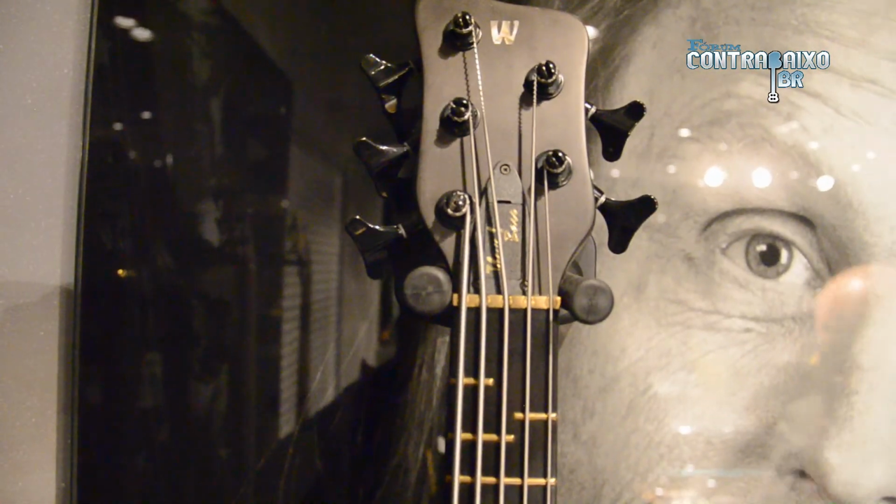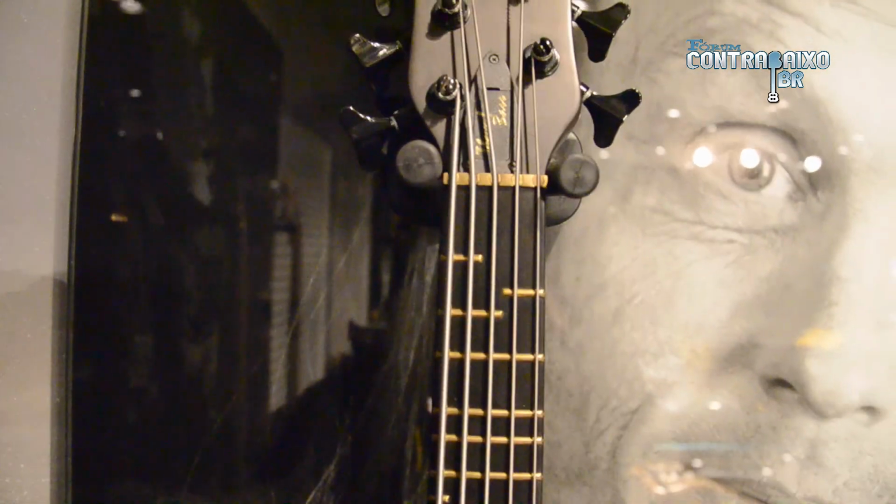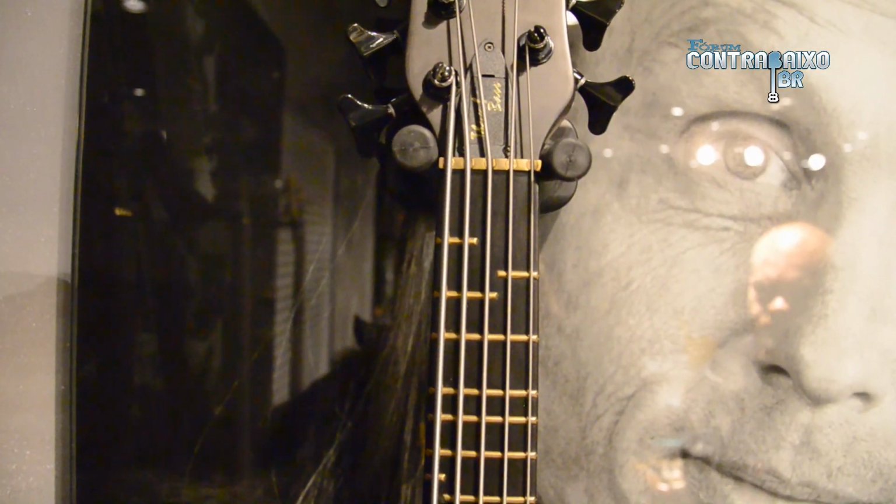This is a just intonation bass made for Hansford Rowe. I guess he wants to have the just intonation. Man, this is really crazy. Yeah. And this is something I would like to try.